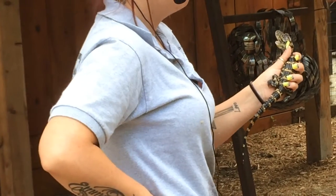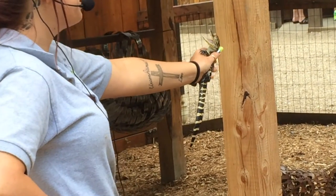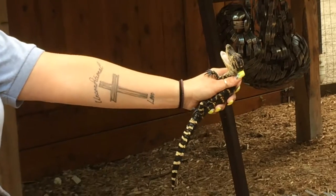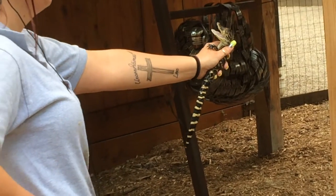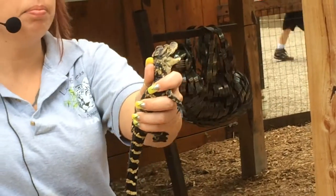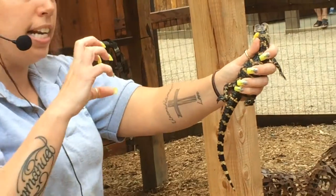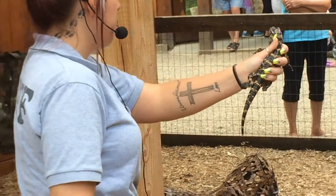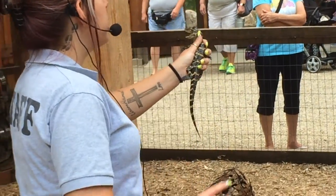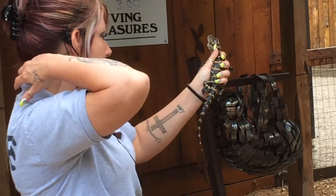How do you tell? If you look at that snout, do you see how it looks like a U and not like a V? U-shaped is an alligator. V-shaped is a crocodile. Also, look at those teeth. See how they look nice and straight, like they fit perfectly when he closes his mouth? A crocodile's teeth actually go up and down and in and out and left and right in every different direction.